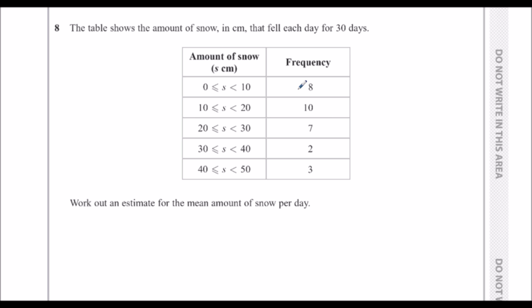So we're going to estimate that all of these 8 days that had 0 to 10 had the midpoint, which is 5 centimeters. We're going to estimate that these 10 days had 15, so the midpoint of 10 and 20. These 7 days had 25 centimeters. These 2 days had 35, and these 3 days had 45. So we've got the midpoint of each of these, and we're going to do midpoint times frequency.